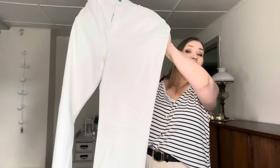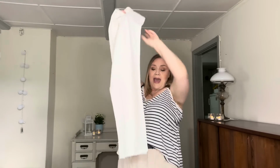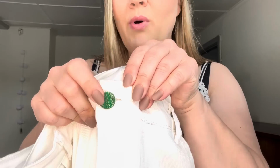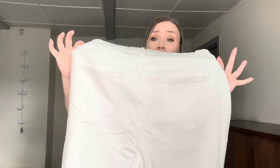This is a pair of jeans, basically, but they have the straighter leg. And down the bottom here, they have the frayed edge. I really, really love this style. I've seen it on Pinterest all over the place and I love them. So when I saw these, I thought I'm going to give them a go. Now, one thing is, we do have a green button, which I quite like, but it's also a bit unusual. Other than that, it is just a pair of normal jeans.